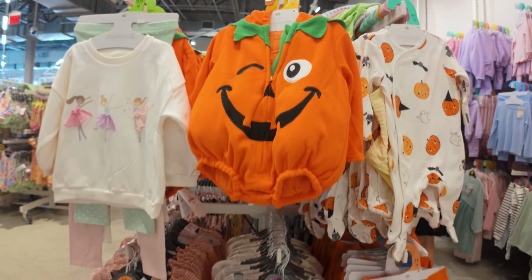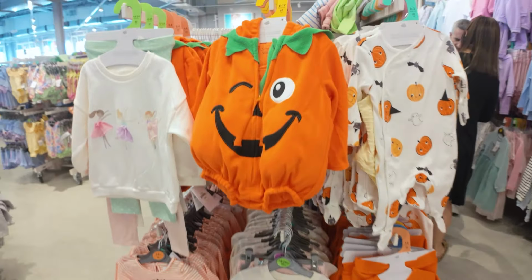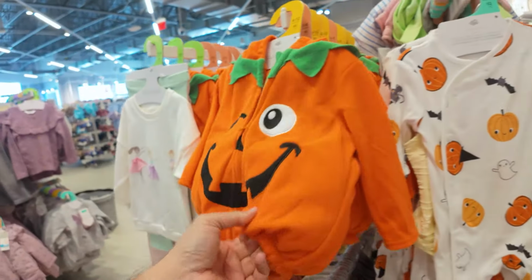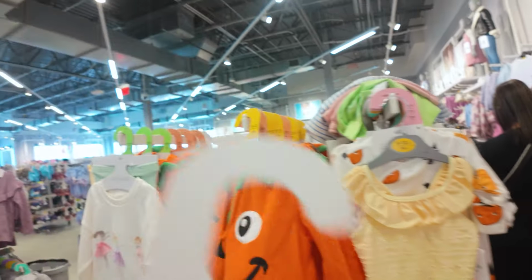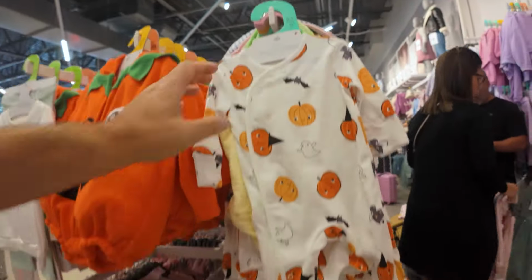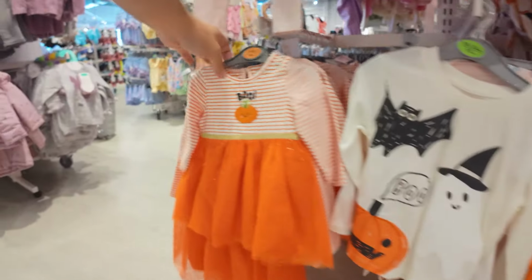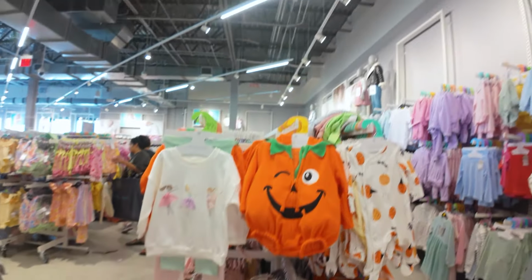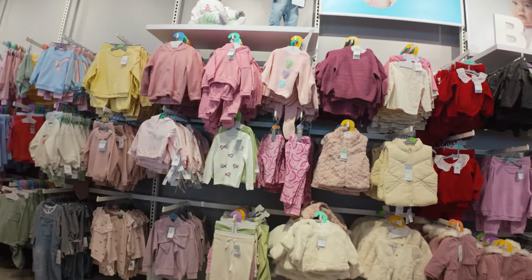More Halloween goodies. This is Halloween outfits for the kiddos. You can see what we've got here. I love the little pumpkin outfit. Aw. $19 for the little pumpkin suit. That is so funny. The little onesies. Those are how much? $7 for the little onesies. The little piece here, $14. Little set, $14. Look at this one. Oh my goodness. $13 for that. Very cute little sets here for Halloween. They have awesome clothing here for the little ones. Really, really cute outfits.